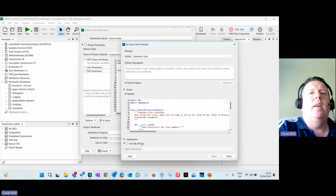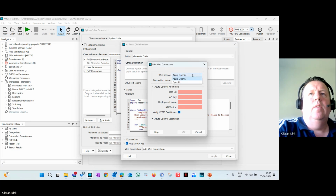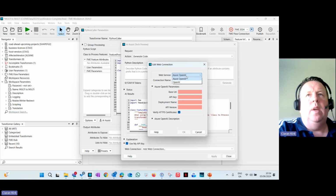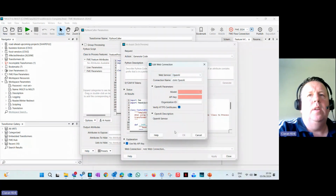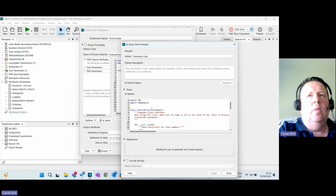So there is a key, but you can select your own API key. If you want to pick your option, you have OpenAI or Azure AI there, and then you can select your own keys if you want to choose. So that's your option there for your web connection on which one you want to use. If it's OpenAI or Azure, you can pick it in and make that change. Otherwise, if I don't use that, it's just going to use the default, and it'll probably go to ChatGPT or whatever service is set up.